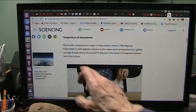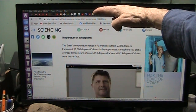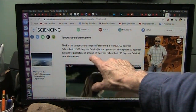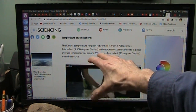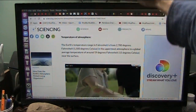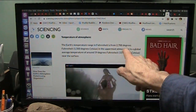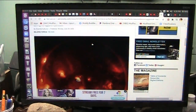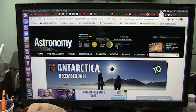The temperature of the atmosphere on the Earth ranges from 2,700 degrees way out in the upper atmosphere where it's scrubbing, to a global average temperature of around 59 degrees Fahrenheit near the surface. So it's okay. But when you get way out where our atmosphere is interacting with the atmosphere coming at us, the electrons, it's scrubbing, it's hotter than hell, 2,700 degrees. These people are just lost in this Astronomy Magazine. And I see this day after day after day. We all know this, we all know that, and they're totally wrong, absolutely wrong.